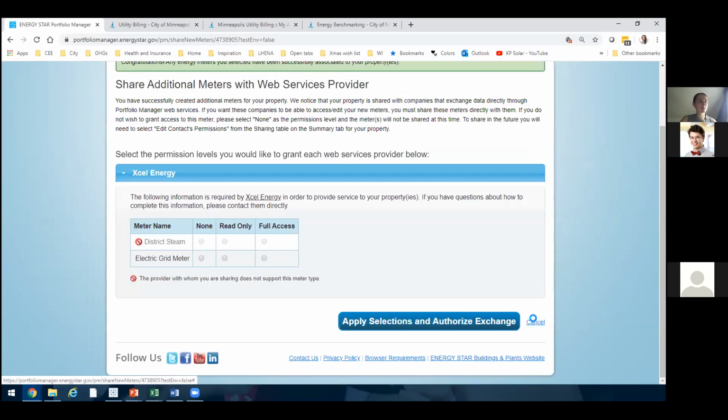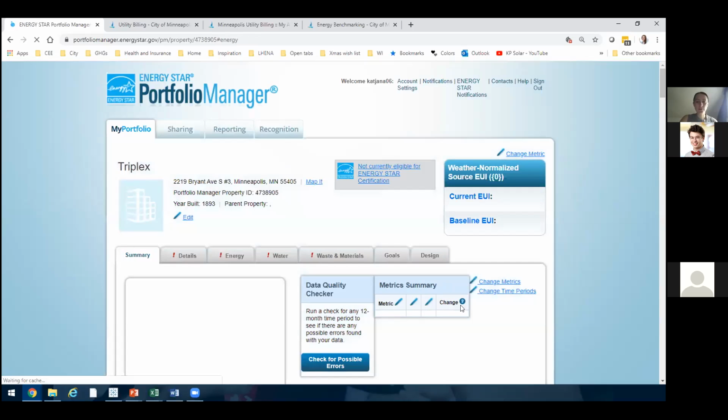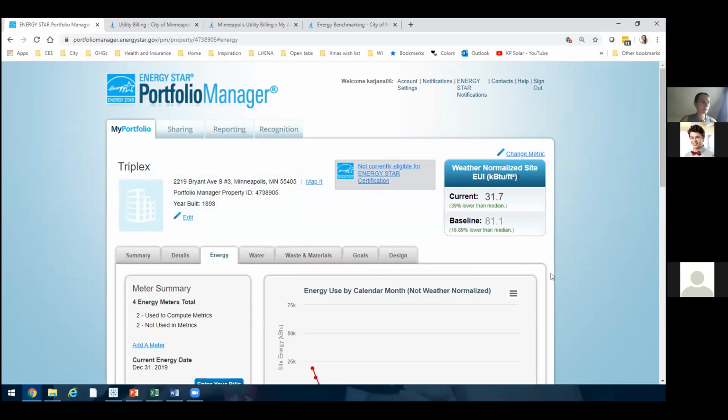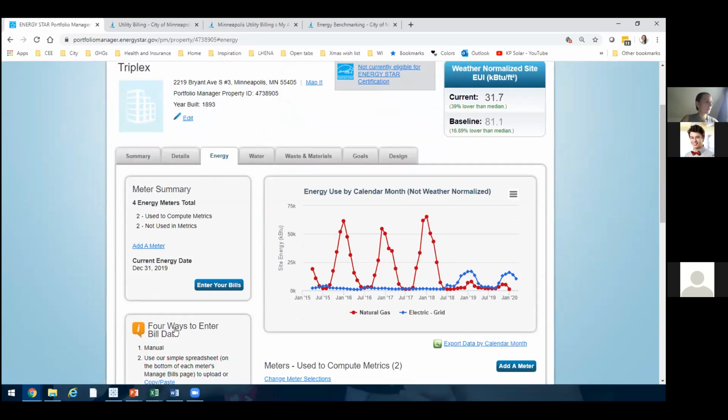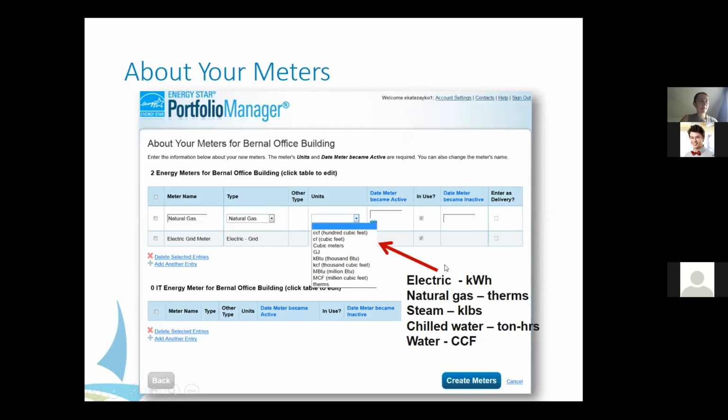This is because I'm already connected to Xcel, and so it's asking me other questions. You should have at least set up an electric meter, if nothing else. And you won't see any data here yet because data is not yet flowing. But you now know how to set up a meter. I just wanted to come back to make note of the units that will be needed for each one: kWh for electric, steam is KLBS, chilled water is measured in ton hours, and water is measured in CCF, which we'll be doing next.